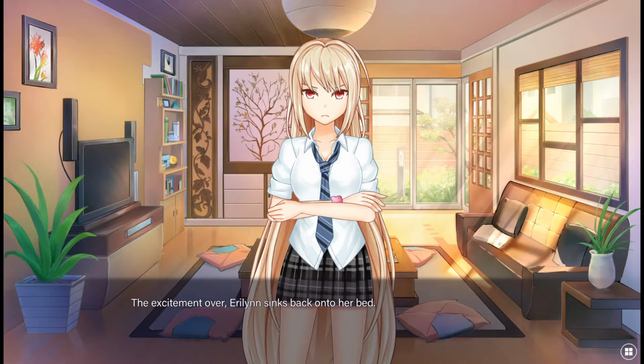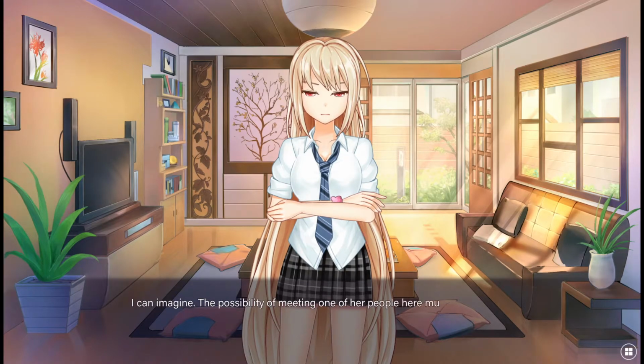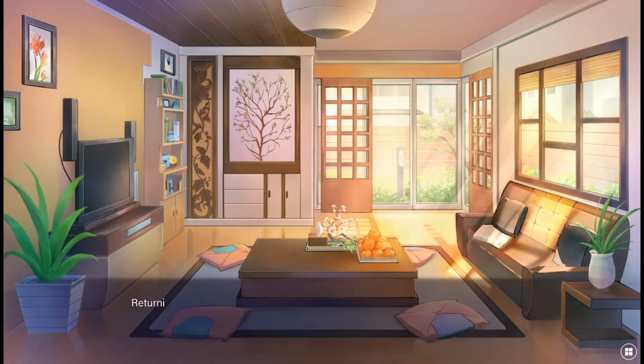The excitement over, Erlyn sinks back onto her bed. I'd like to be alone now, please. I have much to think about. I can imagine. The possibility of meeting one of her people here must be exciting and nerve-wracking. Sure. Returning to my room, I get a head start on my homework.